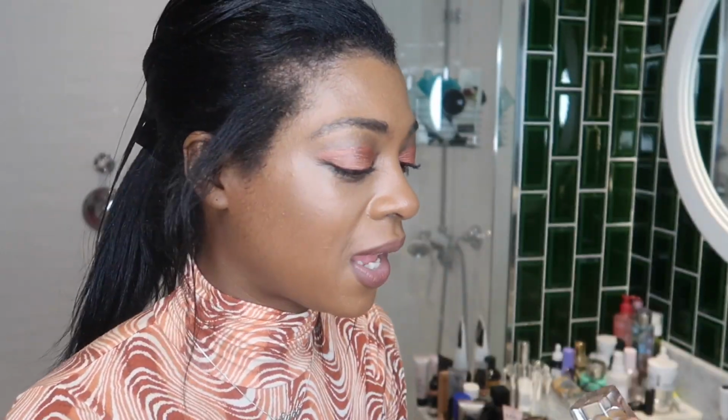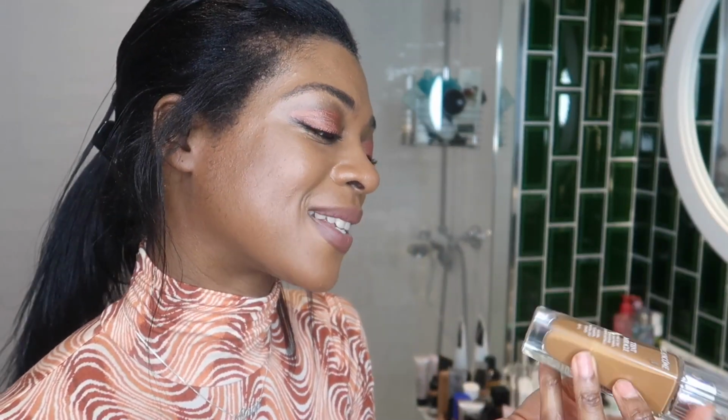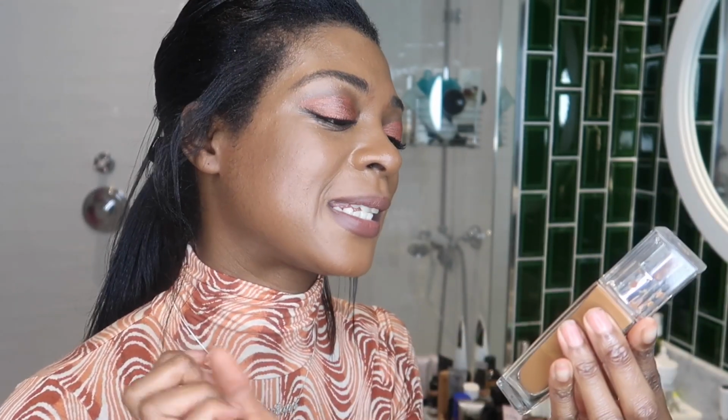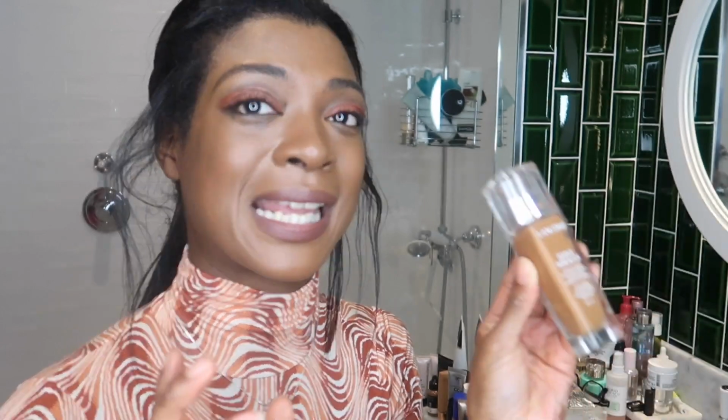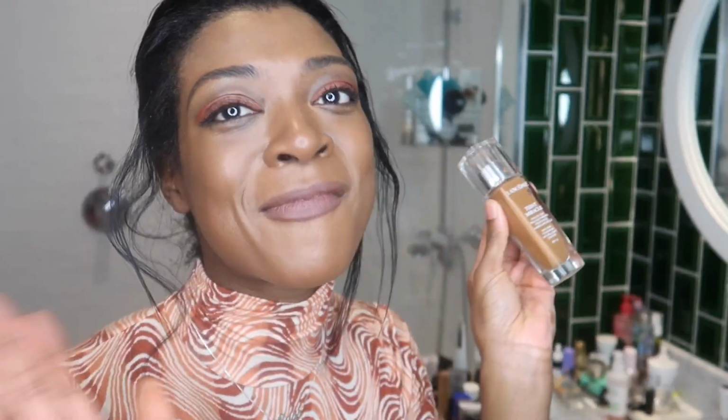Also, my favorite foundation of all time is the Tent Miracle in shade 11 Mustard. My favorite foundation. It gives me everyday perfect skin. It's so lightweight, it's dewy, but it's not too dewy. It just looks perfect. It says it's bare skin foundation, natural light creator, and it actually does make you look like you've got nothing on your face, but you look amazing. It's so good. It's the best. My favorite foundation of all time. I realized this the other day.